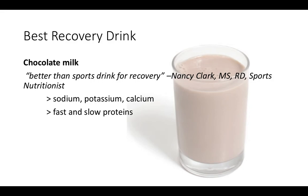Chocolate milk also has a fast and slow protein. There are two different types of protein found in cow's milk. The fast-acting protein is whey. The slow-acting protein is casein. This is important because whey supplies amino acids immediately to the muscle, and then an hour or two after you drink that chocolate milk, casein is still continuing to provide amino acids for that tissue repair. No other milk alternative will have both of these proteins.